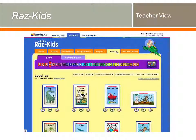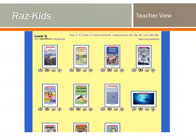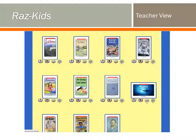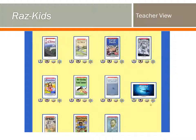This second to last tab is the books, and it shows all the different levels that are available. And for each level, it's going to give you your information, like grade level and age range, your Fountas and Pinnell correlation, Reading Recovery, DRA, etc. Mary was reading on level Q, so that's geared towards ages 7 to 9, grade 3, Fountas Pinnell N, and so on. And as a teacher from here, I can preview the books myself and have worksheets that are available to print out as well.